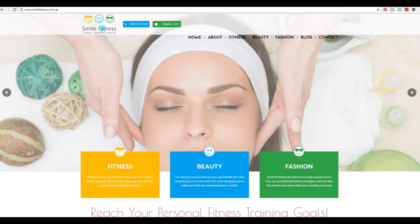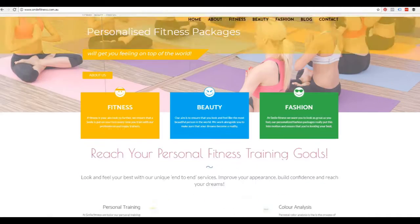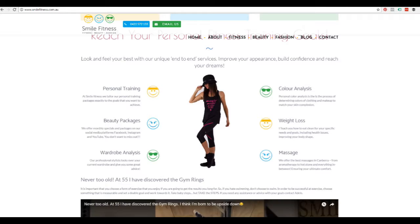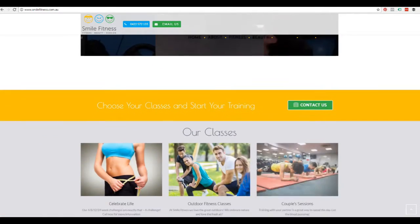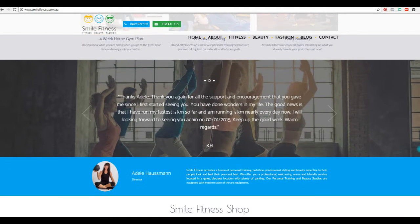The images that you use on your website, whether it's part of the slideshow or even images further down, they're all of very high quality and they're consistent in the type of image they are. So well done on that.